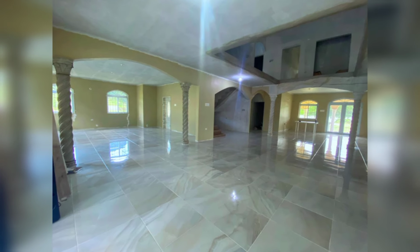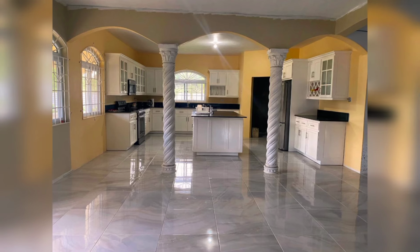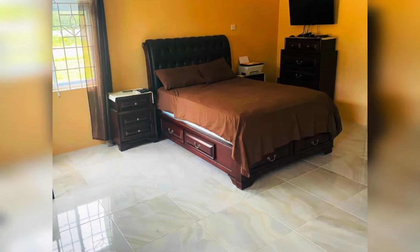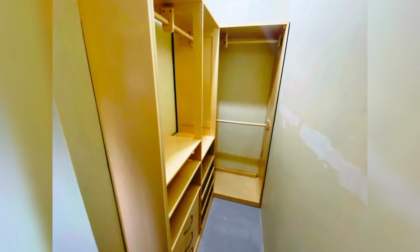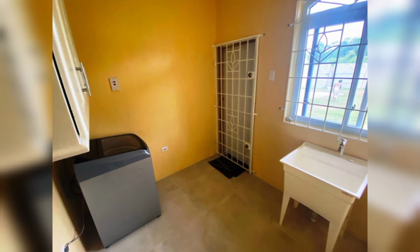Step inside to find a haven of contemporary elegance with porcelain-tiled grand foyer leading to a state-of-the-art kitchen featuring sleek granite countertops and a convenient pantry. There are spacious bedrooms with ensuite bathrooms, private balconies which offer serene views, and also built-in closets. There is a dedicated home office and a laundry room that adds functionality.